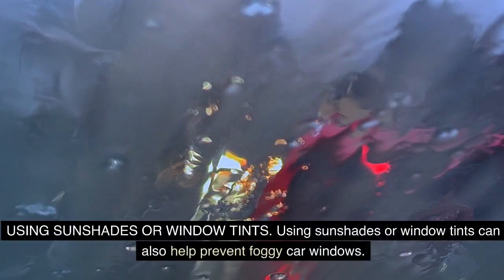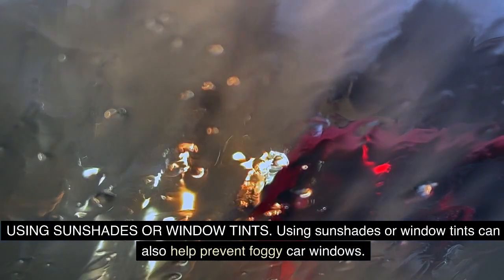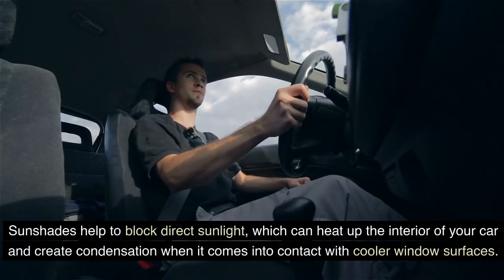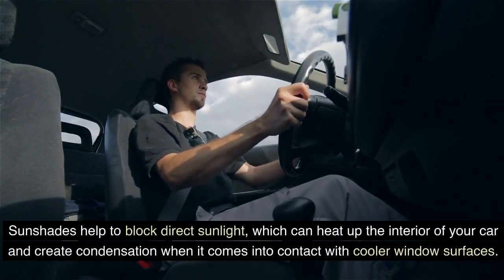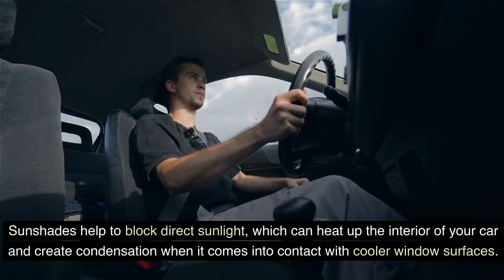Using sunshades or window tints. Using sunshades or window tints can also help prevent foggy car windows. Sunshades help to block direct sunlight, which can heat up the interior of your car and create condensation when it comes into contact with cooler window surfaces.